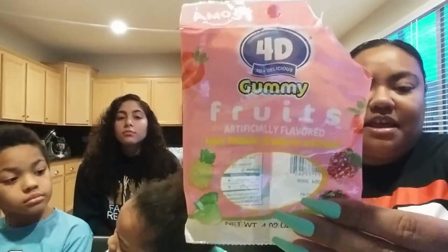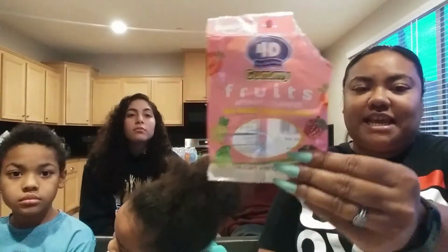Okay, so we have two more things. This 4D gummy. Who tried these? Did you guys like this or no? I think I tried it. No? I didn't try it.